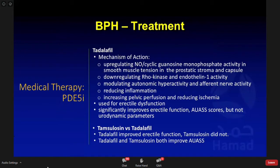Tadalafil, or Cialis, has a mechanism of upregulating nitric oxide and cyclic guanosine monophosphate activity in smooth muscle, reducing tension in the prostatic stroma and capsule. It reduces inflammation, increases pelvic perfusion, and reduces ischemia. It's mainly used for erectile dysfunction. In my own practice, I use it as monotherapy if the patient has mild LUTS and erectile dysfunction as well.